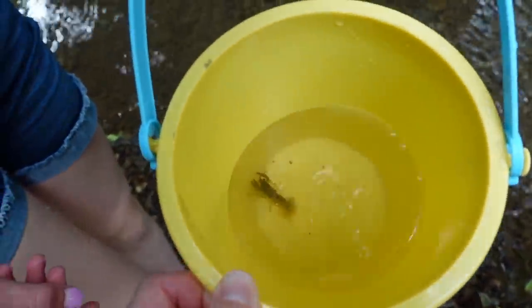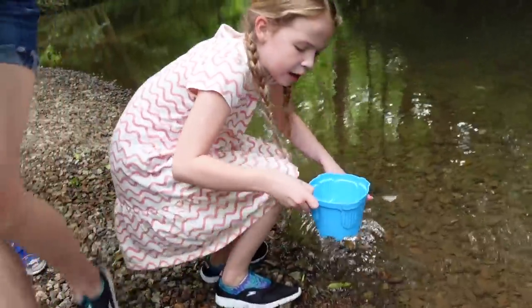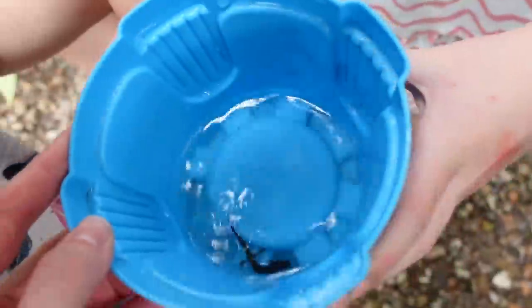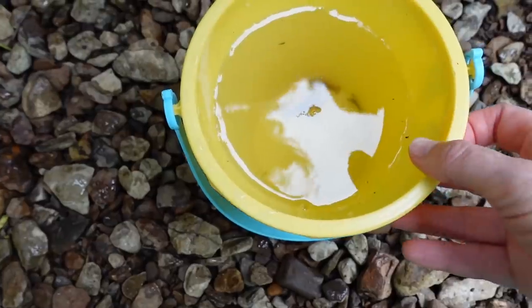Oh wow, what is that? It's a crawdad. Are there more, Maya? I got one. Addie, put it in with the mommy. A gecko! It's alive! A gecko? What? Oh, what is that? Wait, I don't know if that's a gecko, but it's a lizard guy. Mommy, we have three.